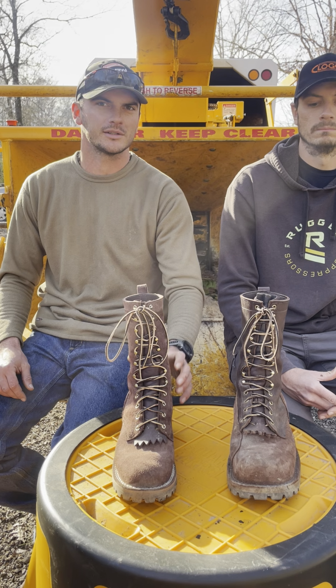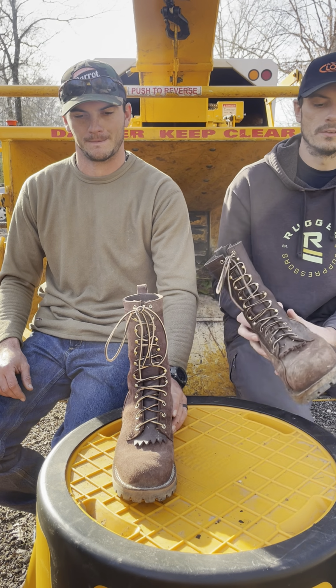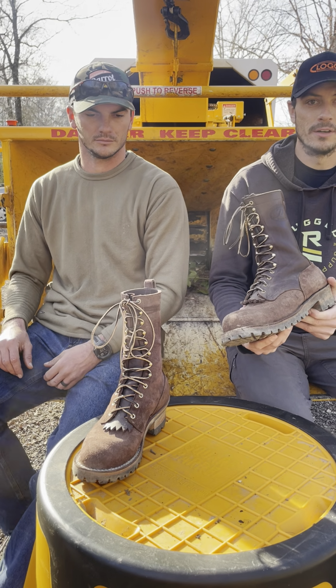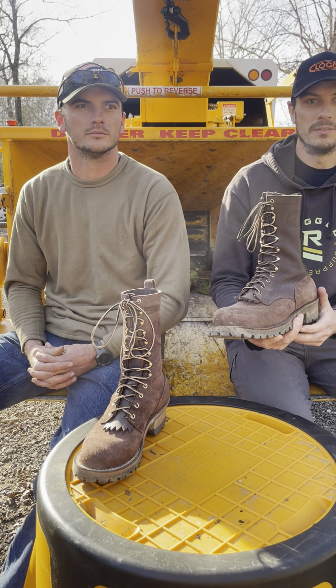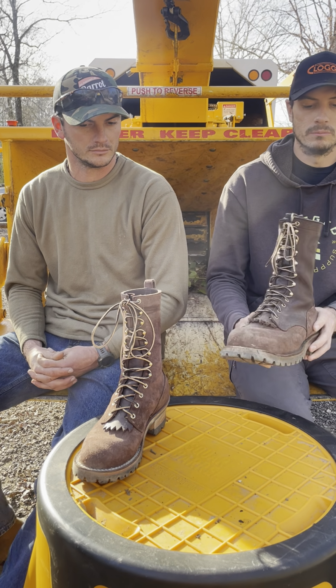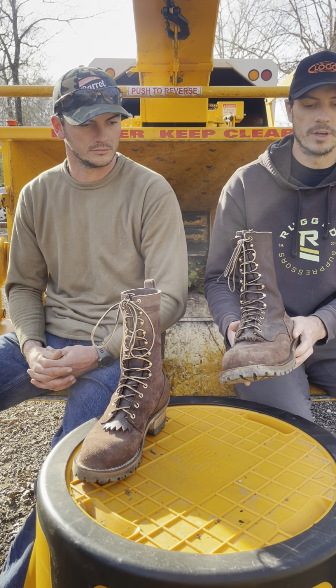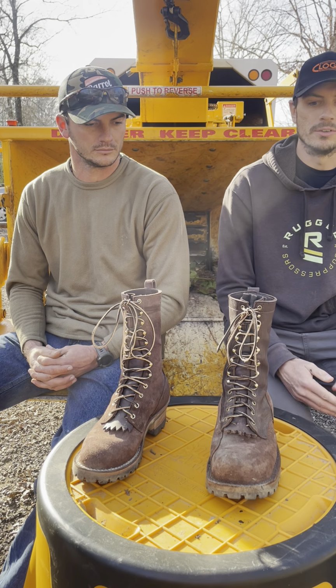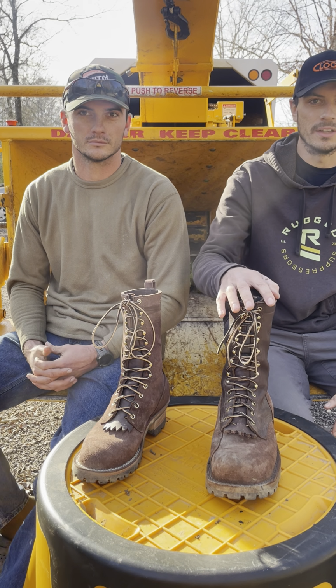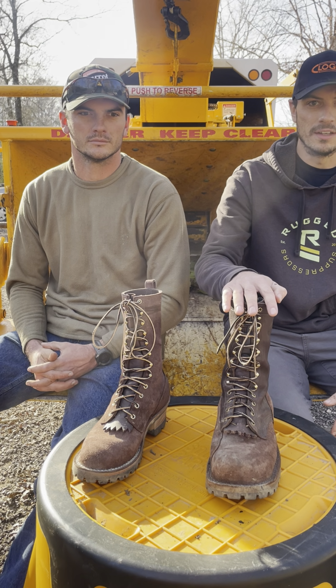You want to talk about your sizing deal? Yeah, so these are the 10 wide, and I normally wear a 13. If you go with JK boots, they're going to take you through a very easy process of how to size for their boots. And like Tom said with the Nicks, it's a trust the process kind of deal.